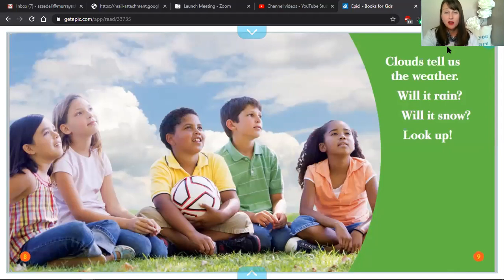Clouds tell us the weather. Will it rain? Will it snow? Look up. Now your turn.